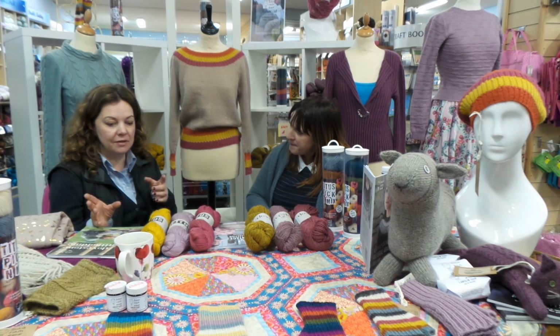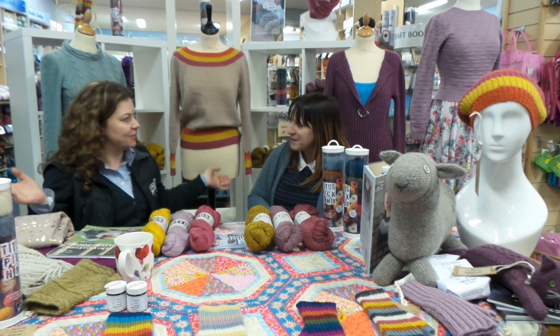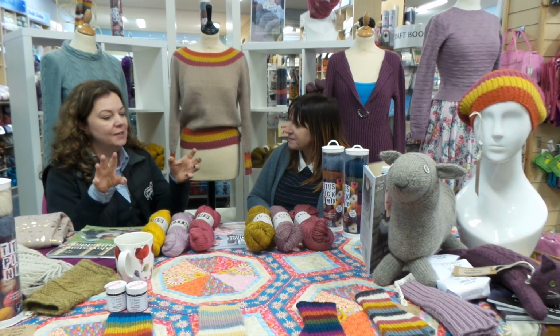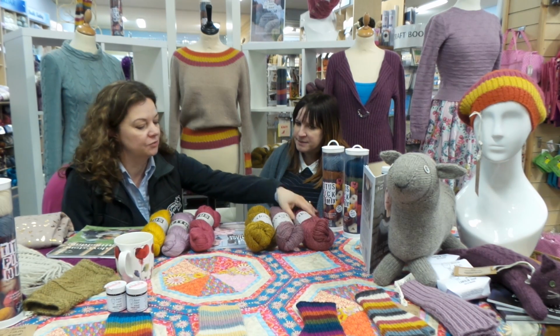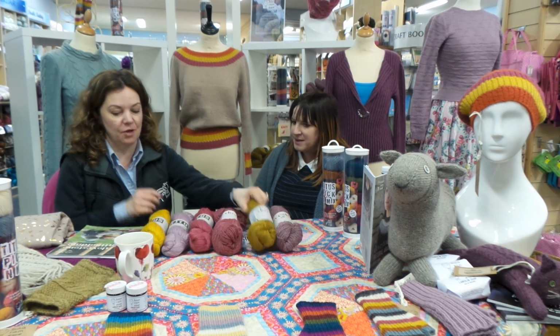I've been lucky enough to go around a couple of the mills in Yorkshire, and it's fascinating. You can only imagine what it was like 100 years ago. I just think it's great that you're bringing that bit of heritage. What fascinates me is the difference. So those are the same dyes, aren't they?